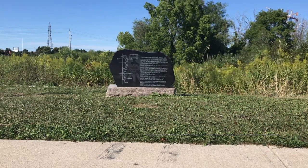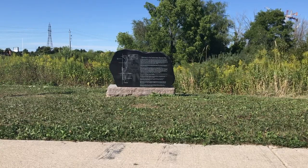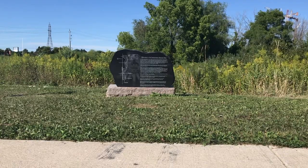Welcome to the Souharissen Natural Area. My name is Nathan Tidridge and I'm a local history teacher. We're here at the Monument Stone, located near the bridge on Burke Street in the eastern part of the community.